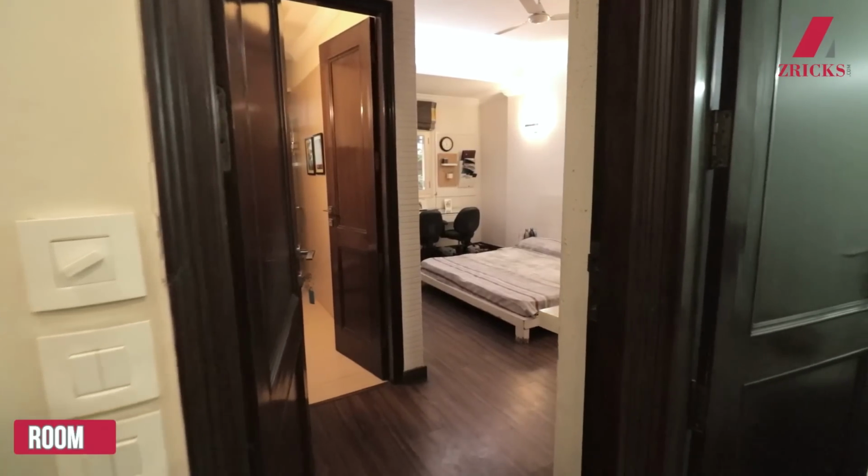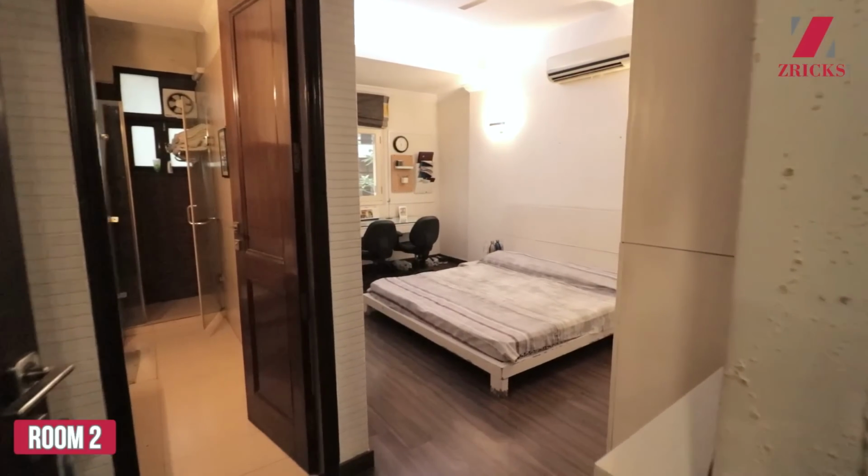Now moving on, the first bedroom is this one. Again, there's a different woodwork on this room.